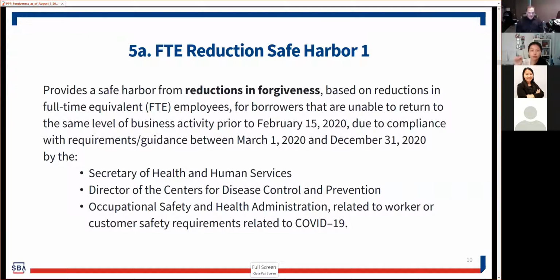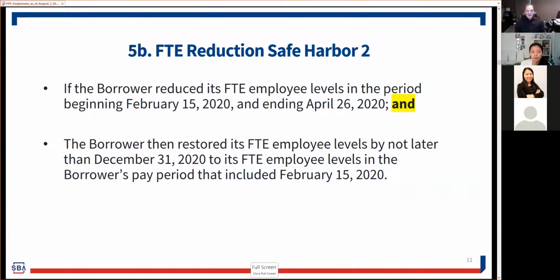Next slide, please. And then if the borrower reduced FTE employees during the period of time, that's also allowed. At the end of the day, you're trying to employ as many people as possible during your PPP, but there are extenuating circumstances. People get COVID, get sick, and you can't replace them. Then all of a sudden you're going to be stuck with fewer employees. Do not fear, you will still be forgiven. Next slide, please.